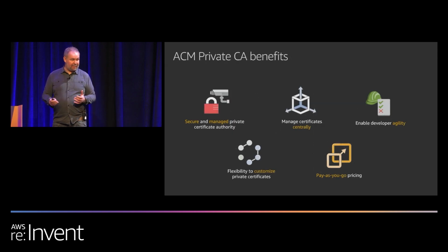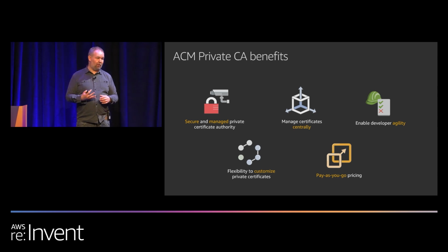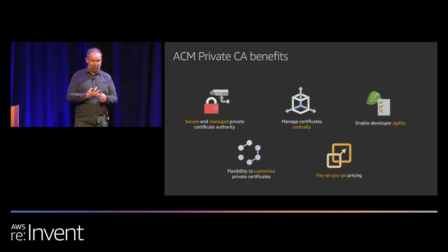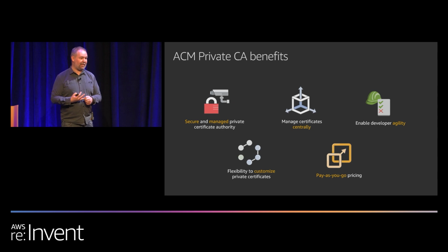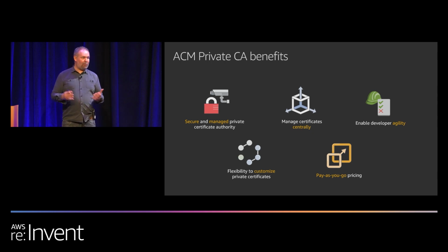The benefit of this is a fully managed service. You don't have to patch it. You don't have to worry about vulnerabilities because we're worrying about and fixing vulnerabilities in it, for example. As we add new features to our service, those features magically pop up in the management console for you. You don't have to migrate. You don't have to do anything. It's really simple now to automate the creation of certificates.